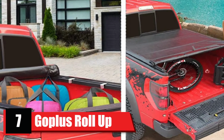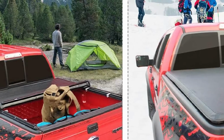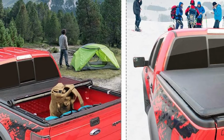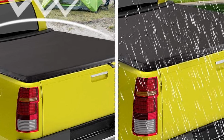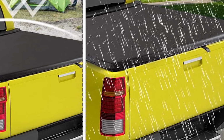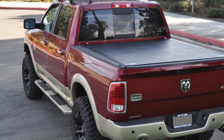Moving on to the next at number 7 with Goplus Roll Up 2009-2018 Ford Tonneau Cover. This roll-up tonneau cover offers a striking balance between price, durability, and versatility. The Goplus cover features soft, lightweight, and durable Oxford material that is resistant to deformation. So, it will secure, conceal, and protect your cargo. Underneath are durable iron rails that provide structural support to the fabrics. With this, you can place your favorite accessories on the cover.